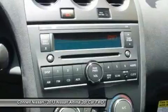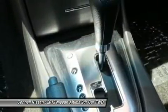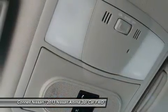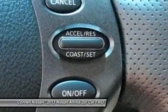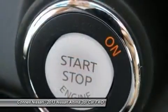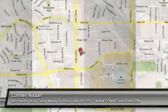continuously variable transmission, and excellent fuel economy from the 2.5. Low prices are net of factory incentives. Leases are excluded. All 2014 NV200 and cargo vans will come standard with a 100,000 mile warranty, bumper to bumper. California residents only. Connell Nissan is the number one GTR dealer in the USA as reported by Nissan. Total GTR sales from 2009 to 2013.